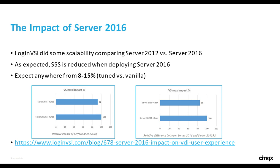I think ever since I've started, as we moved from 2003 to 2008 to 2012, I've always said it's about a 10 to 15% hit to single server scalability. So that's pretty much expected there.